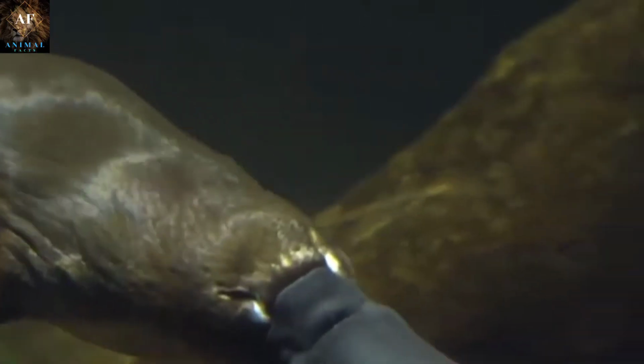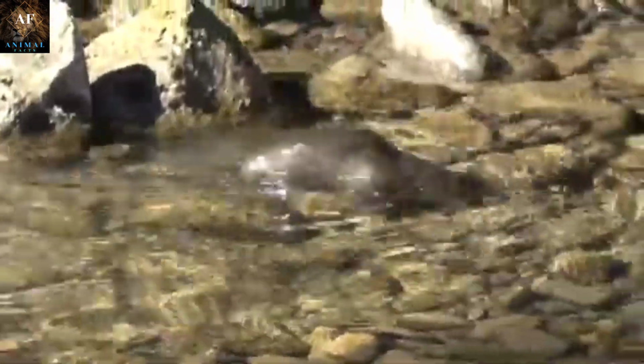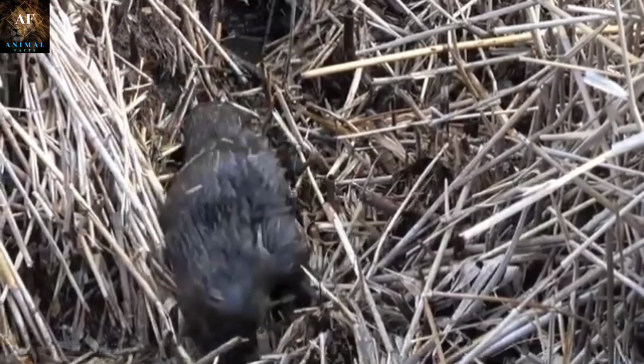Platypuses are primarily nocturnal, which means they are active at night. They spend the day in burrows they dig along riverbanks, where they rest and protect themselves from predators. Platypuses feed in the water, primarily on aquatic invertebrates like insects, crustaceans, and small fish. They use their bills to locate prey by sensing electrical signals.